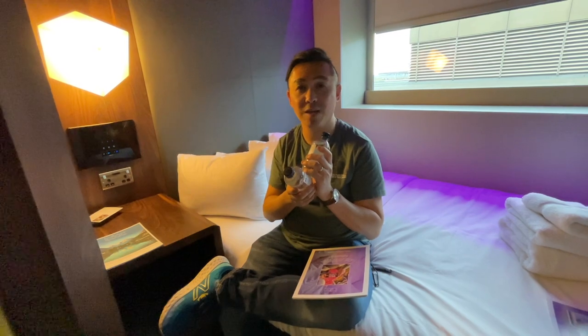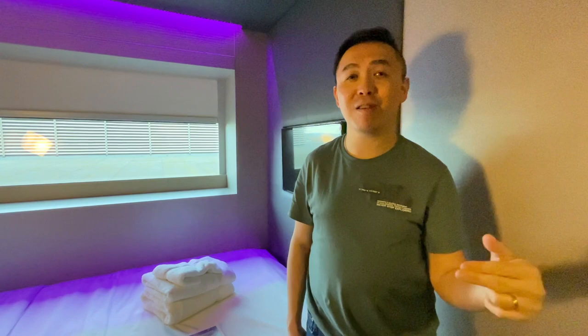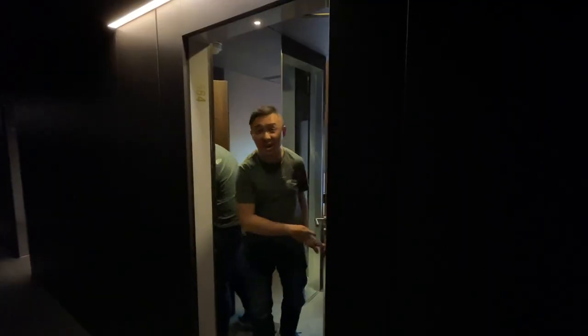And we do get loads of discounts at some of the retailers at Gatwick Airport. This is probably one of the most important things, is that you get priority security check-in. So you get to bypass a lot of the other passengers because we have stayed at the Bloc Hotel at Gatwick. And there's more. Come on, let's see what else they have to offer.